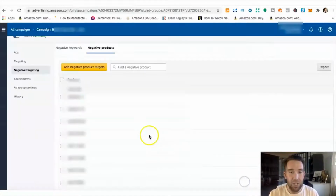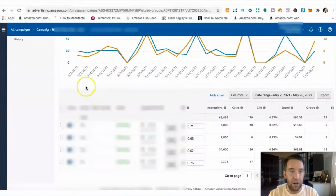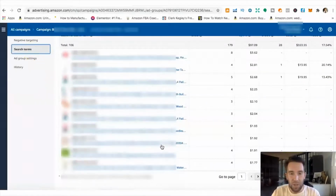That way, guys, you'll stop wasting money on that keyword or ASIN, because we only want to continue advertising for keywords or ASINs that are bringing sales and are profitable. So really, guys, that's all you need to do for optimizing your auto campaigns.